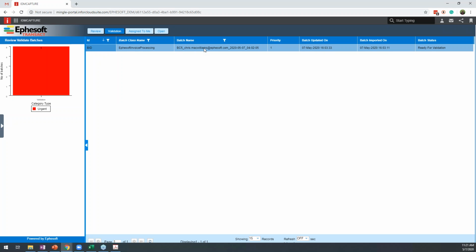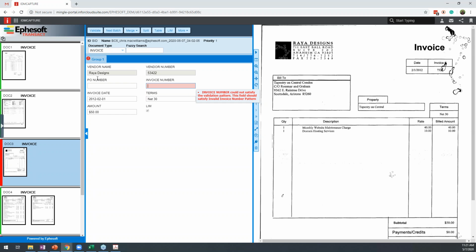And this shows me that there's actually a batch here ready for validation. So I talked a little bit about the confidence thresholds and confidence ratings. So anytime we have an automated decision happen inside IDM Capture or Ephesoft Transact, we're able to pull those exceptions out and show the user different information to validate against. So if I click on this particular document, or this batch of documents, I should say, you can see I'm actually taken directly into the third invoice that I put up. So this is one of the key parts of the solution, is to be able to take the documents and not only classify them as the right type of information, but also separate them into individual transactions.